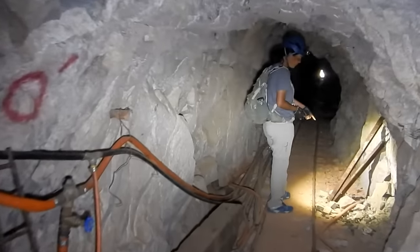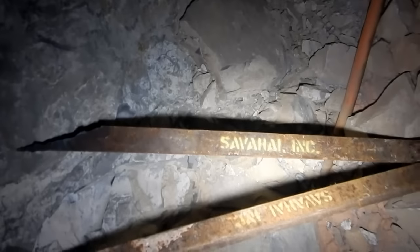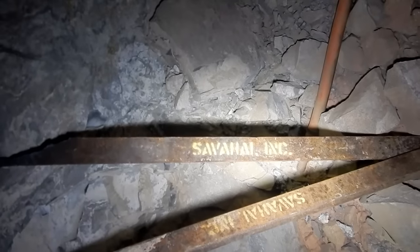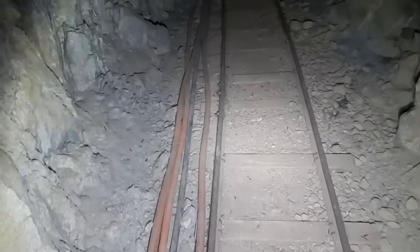Okay, we're gonna head back out and we will see what else we can find up above here. There's some writing on the side of the rail here. You see that? It says something in Savannah. There are all kinds of what look to be wings in here, like bug wings. I don't know if they've come in here and died, but there's no bodies. It looks like something might have eaten the parts of them that are gone.